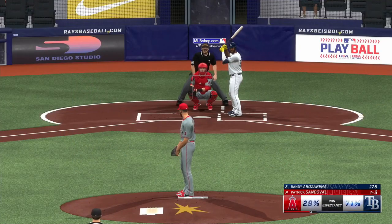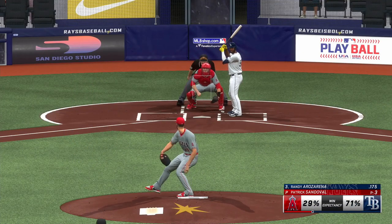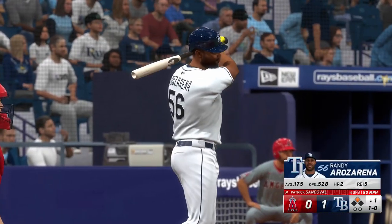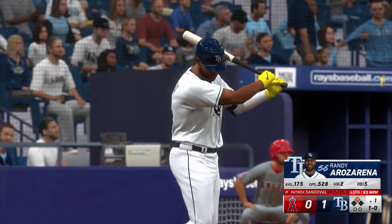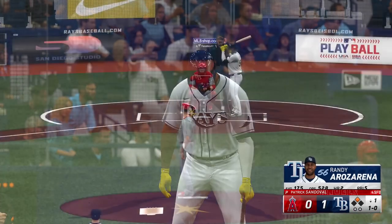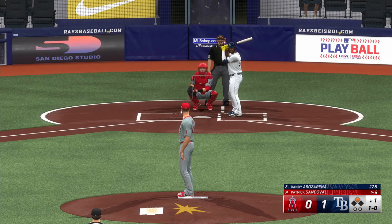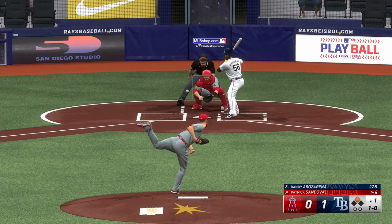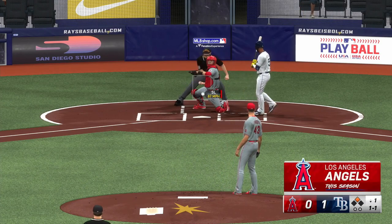Now it's Randy Arozarena. Ball one, no strikes. Sandoval, maybe some nerves getting the best of him in the first? Well, it's hard to know exactly if it's nerves or not, but he just doesn't have it right now. Those hitters on the other side, they're going to say it's nerves and use that as a competitive edge to try to jump on him even more. Next offering is in for a strike.